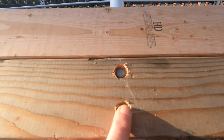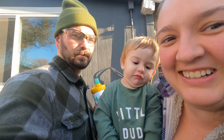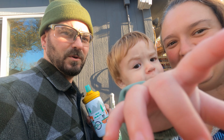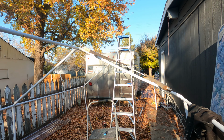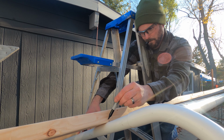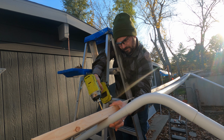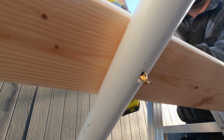My bolts are countersunk. Say hi, friends. You can wave. Hi, friends. Wave. I got my second 2x4 up there resting on the ladder. If many hands make light work, then what does many ladders make? Great success.